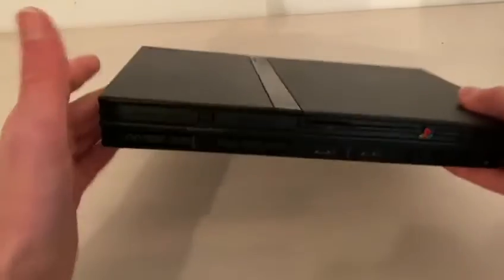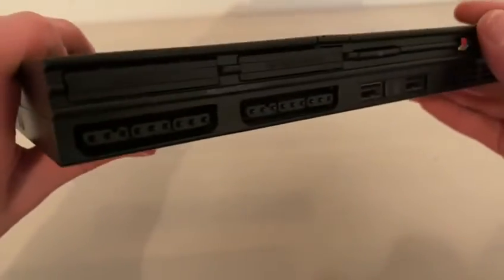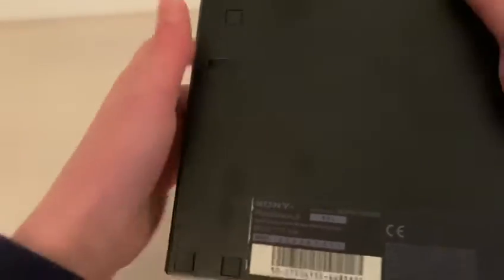Today, we're going to talk about the PlayStation 2, the best-selling console in the history of gaming. Yeah, this is the PlayStation 2. I bought it secondhand for 10 bucks with everything on it.